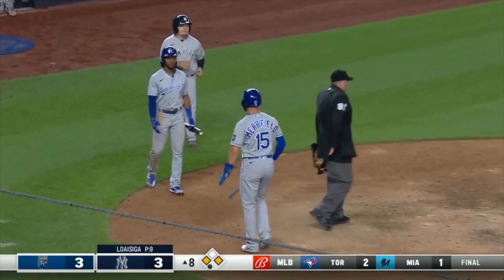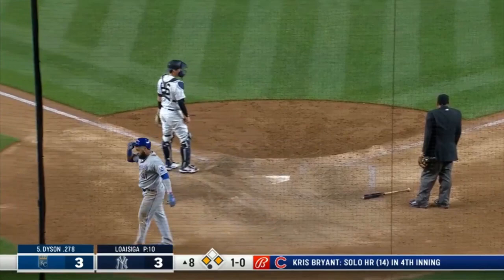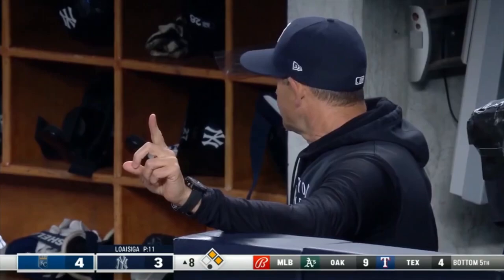Now Dyson pulls it on the ground. And the play will be at the plate. Safe. Yes. Carlos Santana with a head first slide. And he beats the throw from Wade. And the Royals lead for the first time tonight.